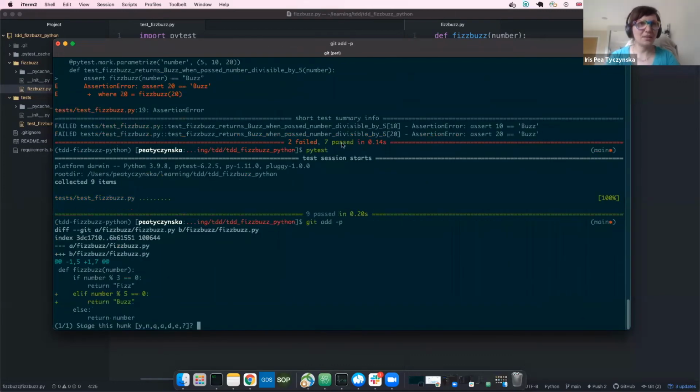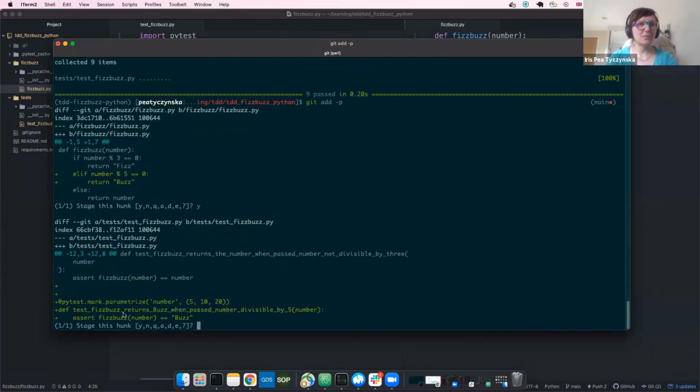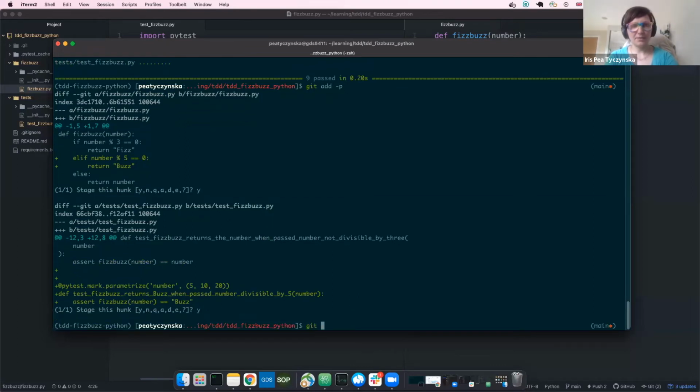I do the git add p, and I get the little granular piece of code to commit, and I can say, do I want to commit it or not? And yes, I want to commit it. And the same for the test. Yes, I want to commit that. And now I can just do git commit with the message inline, and I would say Fizzbuzz returns buzz for numbers divisible by 5.